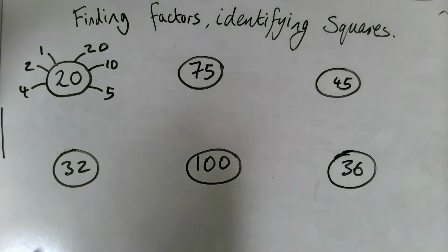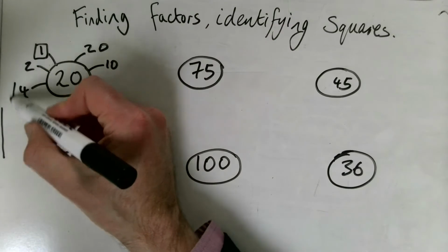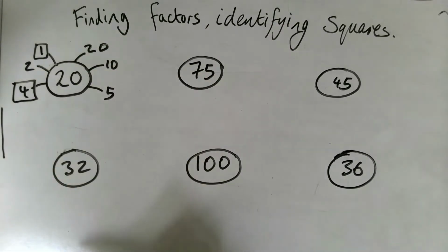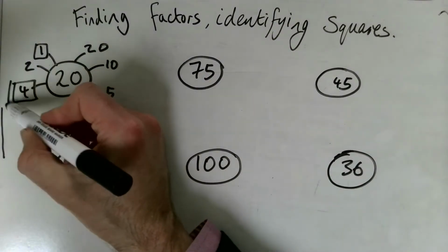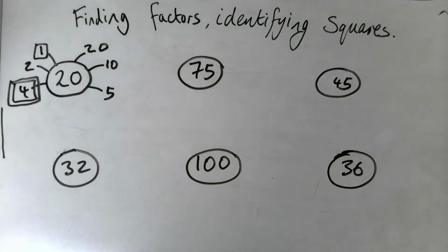At this point, I'm going to identify the squares. Now, 1 is a square number, they've all got 1. And 4 is the biggest square number there, so I'm going to put a second thing round there. Right, off you go. See if you can do the same process for the other 6 now. Pause it and have a go while I eat my biscuit.